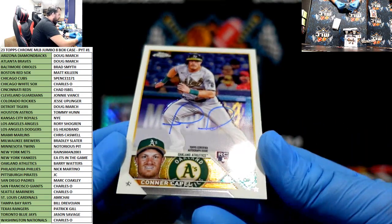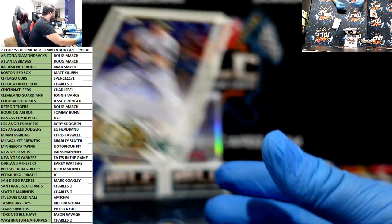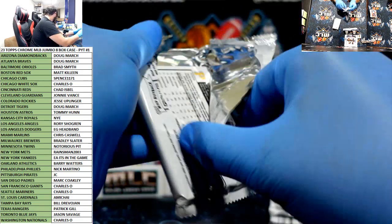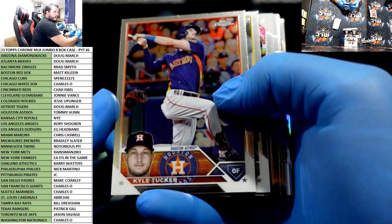Connor Capel for Oakland. Look at Oakland getting their money's worth. Very. Getting their money's worth and then some. I think that was like the third Oakland auto. Yeah.